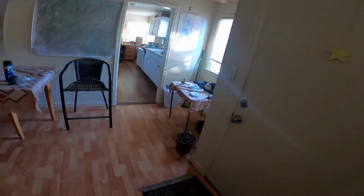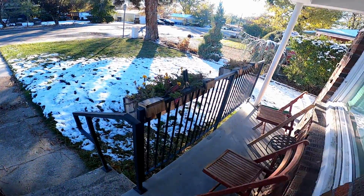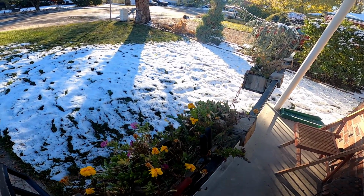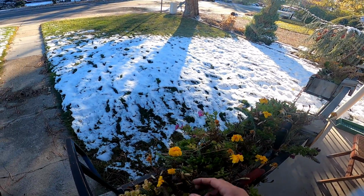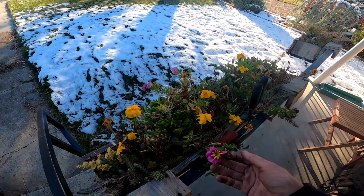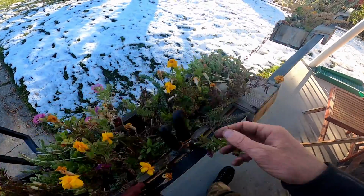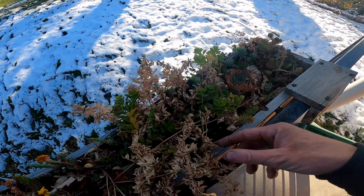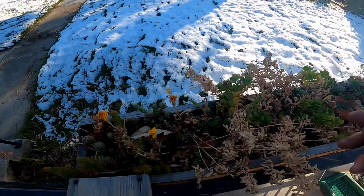Let's wander outside and see what plants we got there. I've got these. They're kind of like window boxes, but they're not hanging in a window. And I got the marigolds and whatever these things are. More succulents, more succulents. None of these flowers made it, so this one's just all succulents.